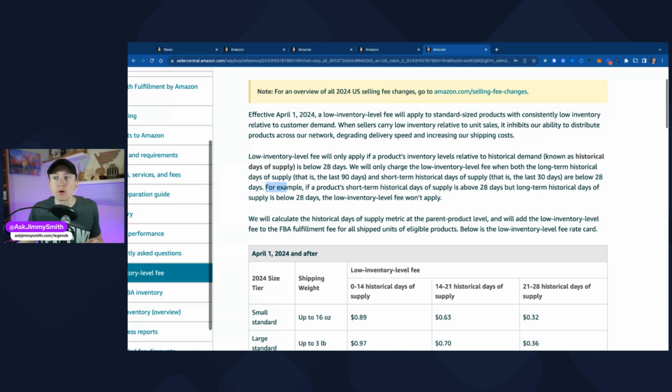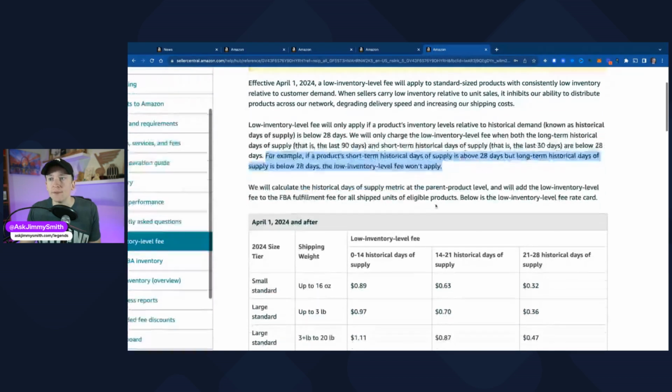Now, for example, if a product's short-term historical days of supply is above 28 days, but the long-term historical days of supply is below 28 days, the low inventory level fee will not apply. Again, we just went through that. They will calculate the historical days of supply metric at the parent product level. So if you're selling things with variations, it's going to be at the parent product level, not at the child product level. And we'll add the low inventory level fee to the FBA fulfillment fee for all shipped units of eligible products. Below is the low inventory level fee rate card.